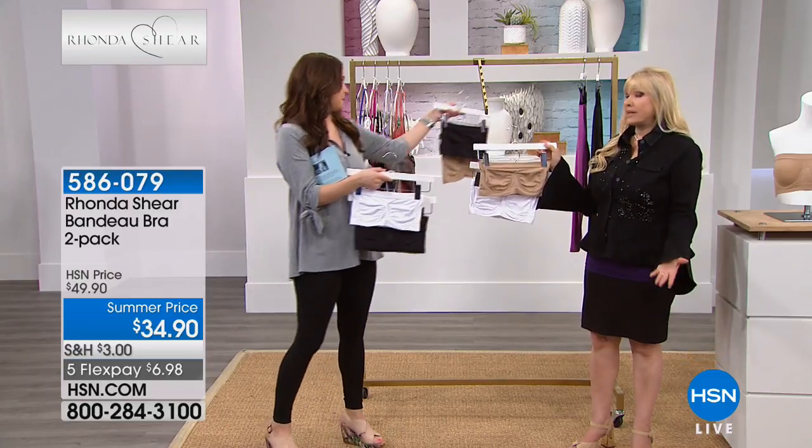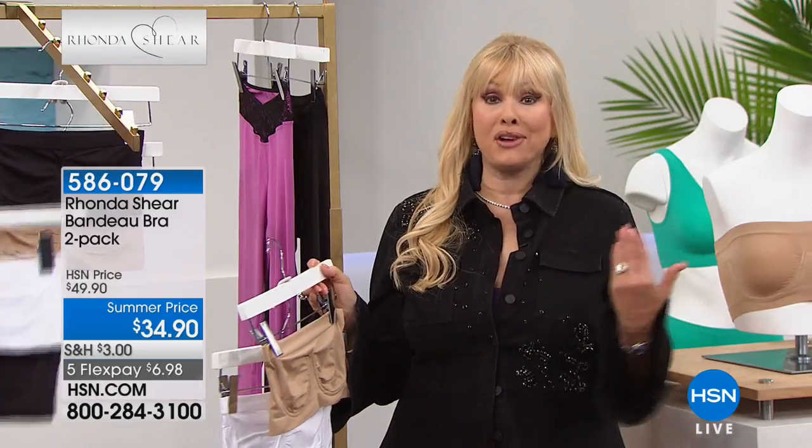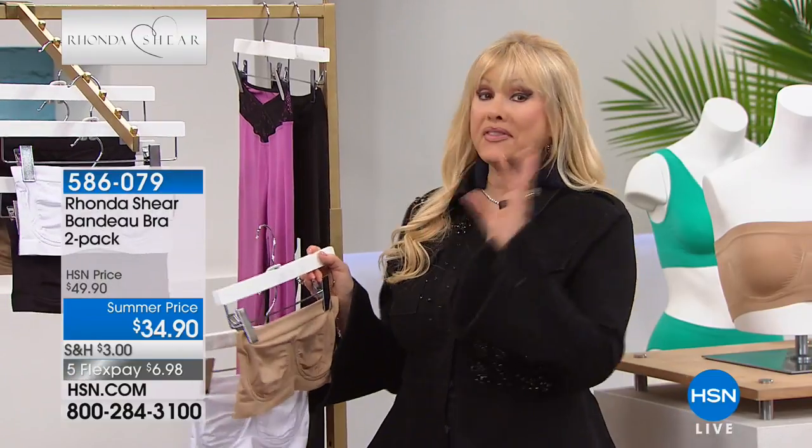They're all great. Because white's great, too. I have a lot of the peasant blouses in white. I love them. So this bra in white is great to have. Yeah. Or even for my bride.